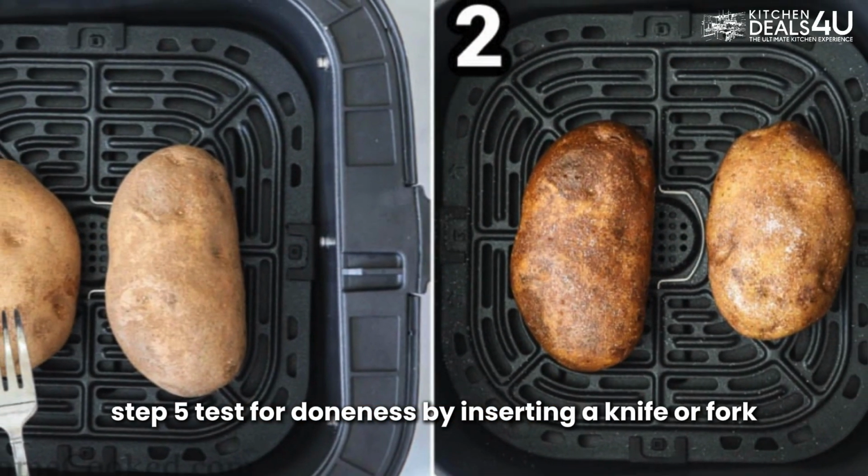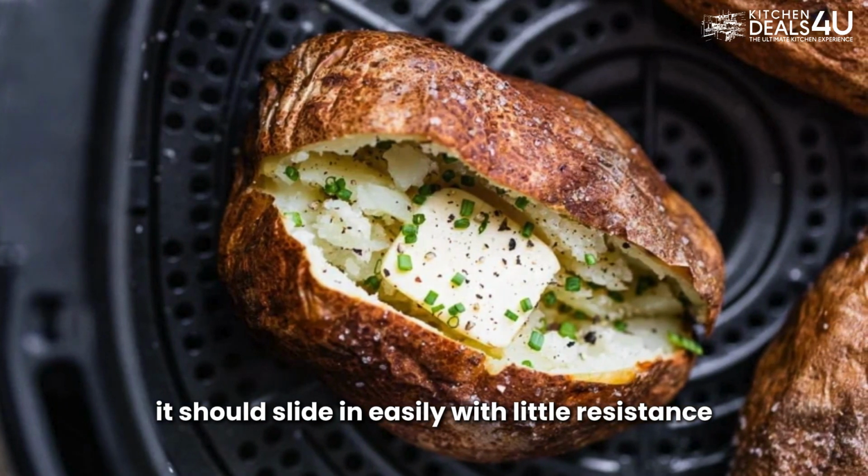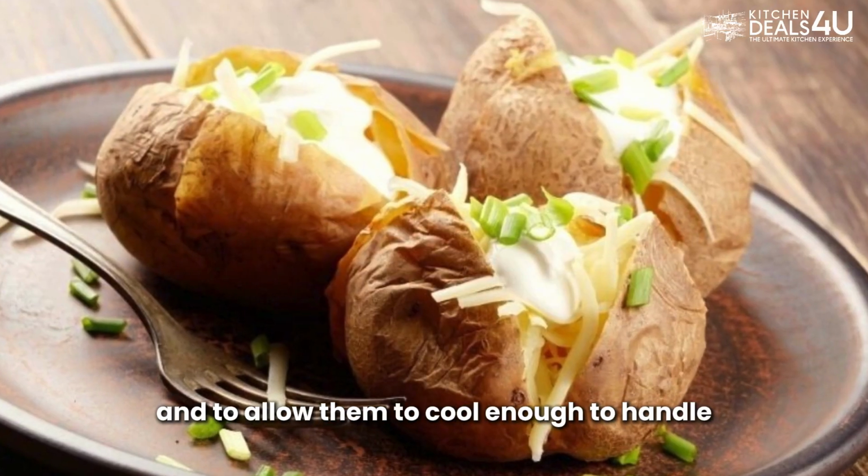Step 5. Test for doneness by inserting a knife or fork. It should slide in easily with little resistance. Let the potatoes rest for 5 minutes after cooking for the best texture and to allow them to cool enough to handle.